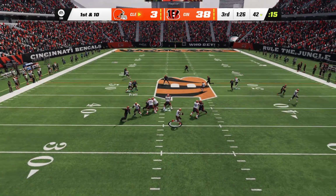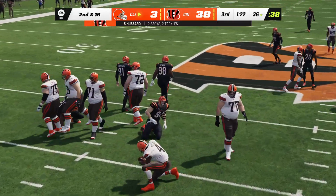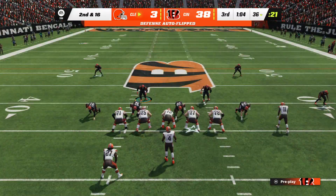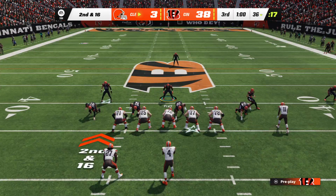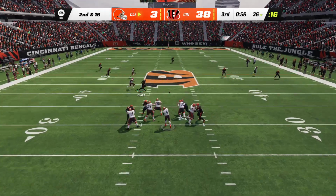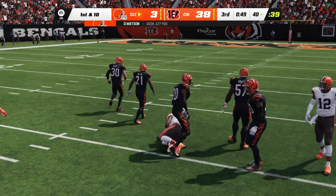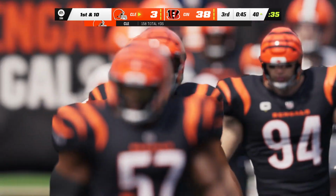Watson now to throw. And he can't find anywhere to go with it, and he goes down. Sam Hubbard picks up his 2nd sack of the afternoon. Work to be done here on 2nd and 16 after the sack. Here's Watson. Over the middle, Amari Cooper. It's complete. And they've got it well across midfield down to the 40 before it's all said and done. That one covers 24 yards.